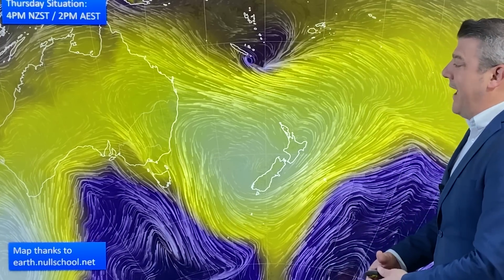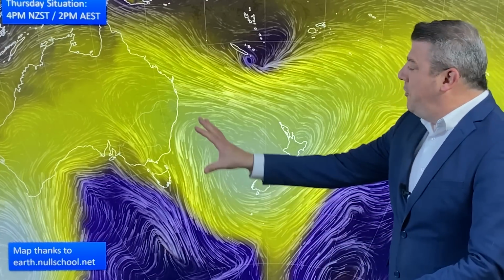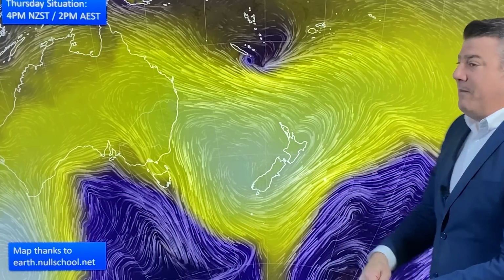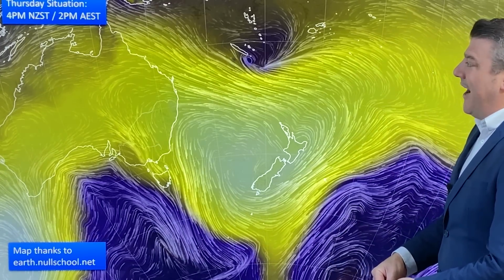So let's have a look at the animated wind map today showing where the air pressure is. The brighter it is, the higher the air pressure. So there's a huge amount of high air pressure parked over the Tasman Sea and New Zealand for Thursday and Friday and Saturday, and even a little bit further into the start of next week.